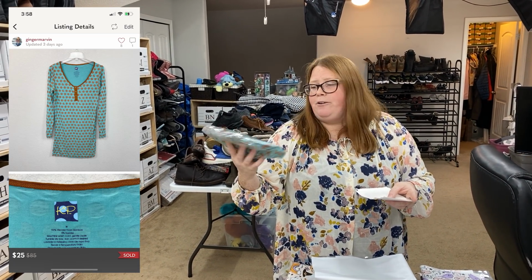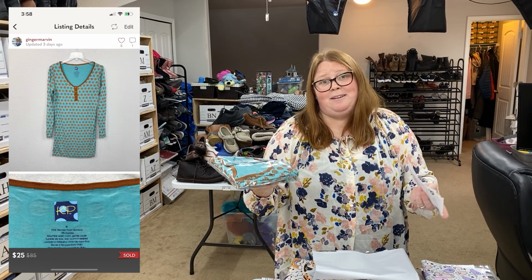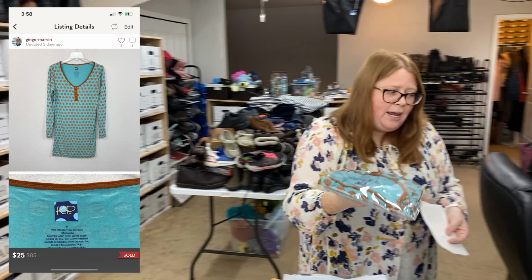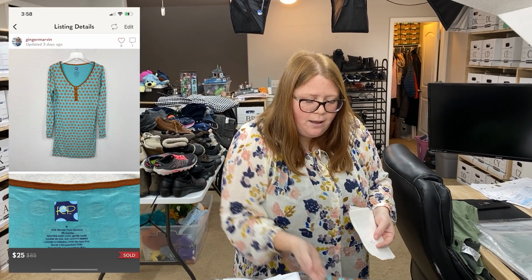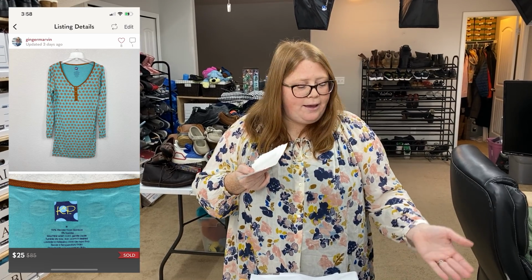Paid $4.99 for it. I listed it, I think, at $35. Maybe I might have listed it really high at $50. This brand is very expensive new. This probably was an $80 nightgown at least new. Wow. And it was in perfect condition. So I listed it at $50, knowing someone would make an offer. I haven't got any offers. It's been listed months at this point.